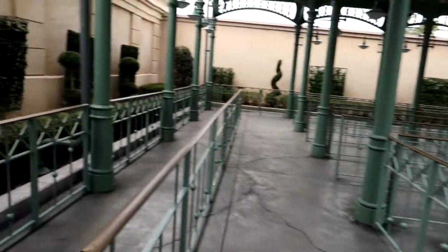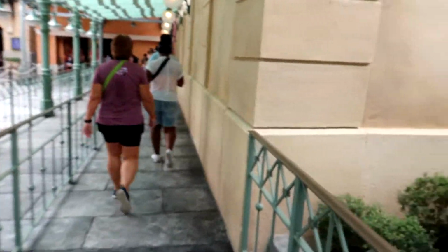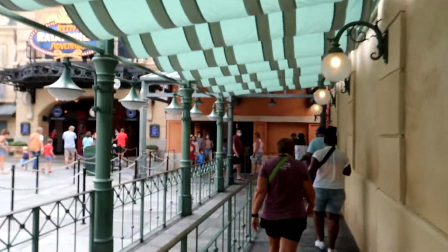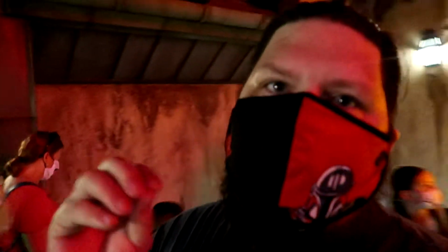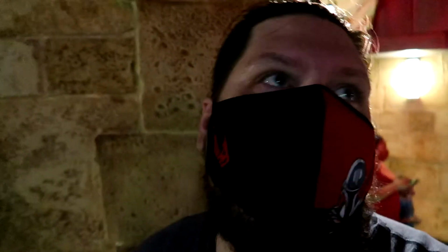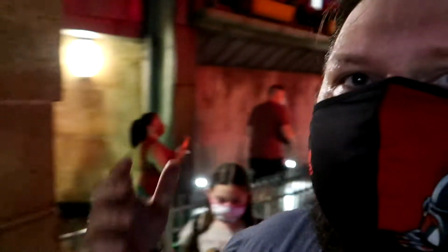As you can see, they do have the queue set up for extended lines. Obviously today for Passholder preview, the line is not extended, so we're just making that loop and heading right on in. So basically, as you enter, you go in through the Theater of Paris, which gives very Mickey and Minnie's Runaway Railway vibes, which is awesome because the technology from this ride in Disneyland Paris is what Mickey and Minnie's Runaway Railway was based on. Same technology, trackless ride.